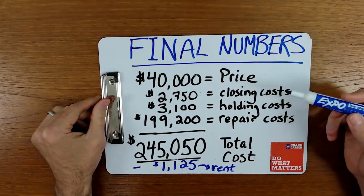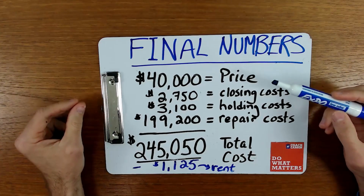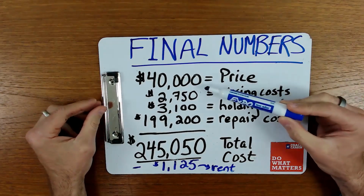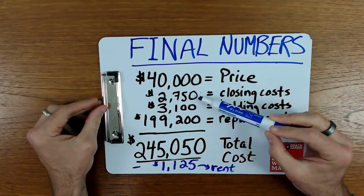Okay, I want to start off sharing the final overall numbers on what it cost us to fix up this triplex. This is kind of hot off the press, just got my final invoices from my contractor and property manager. We bought this property for $40,000 way back, over a year ago. We have $2,750 in closing costs.